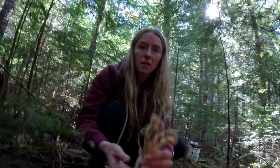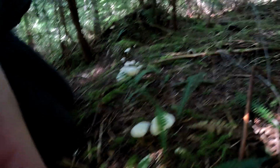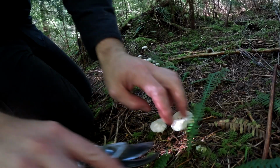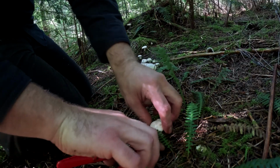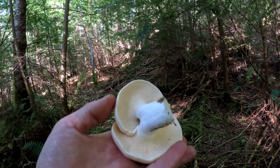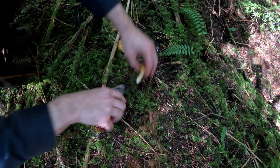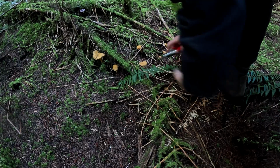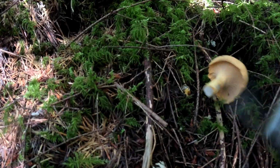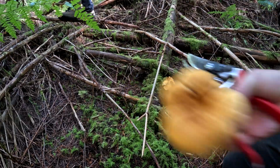This one's big too. Crazy looking one. Found a beautiful line of sweet tooth here. Very nice. A lot of them are small, but I'm gonna take a few, leave a few. Beautiful. Beauties. Look at how perfect it is. And a whole bunch of little buttons. Great quality mushrooms right now.